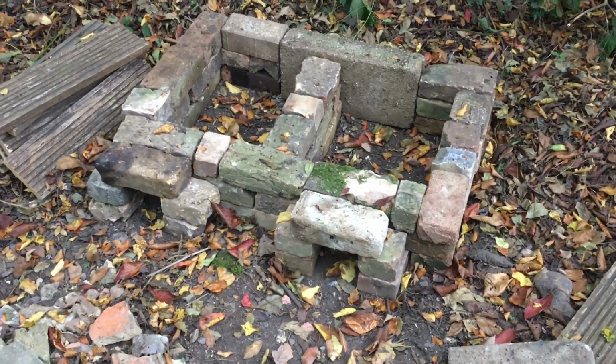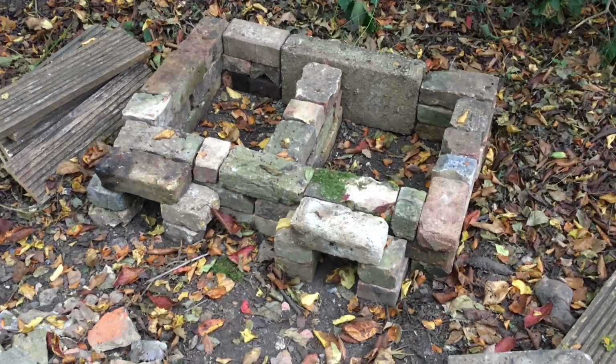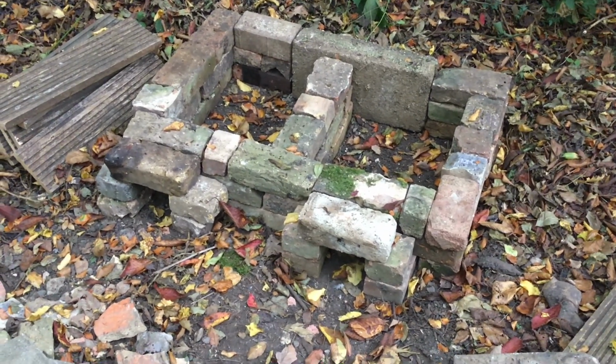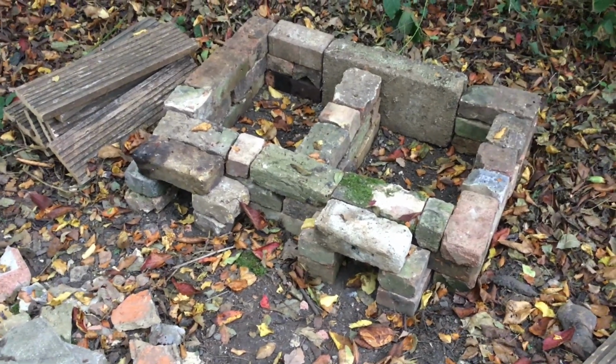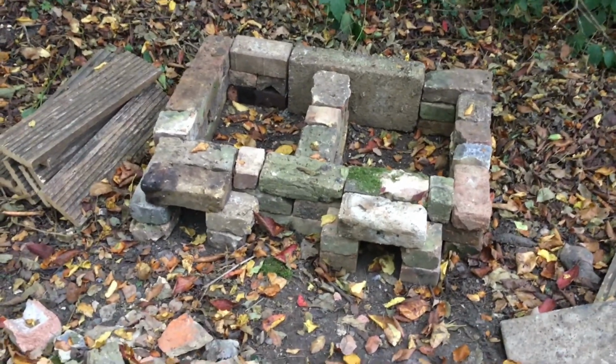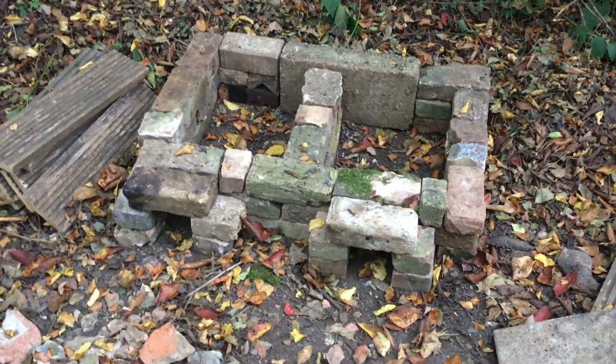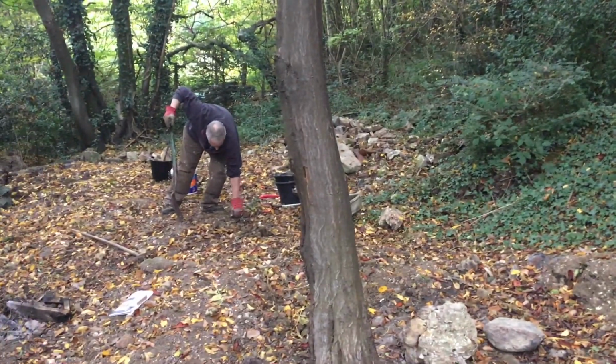Hello, welcome to Wild About Nature again, and it's hedgehog saving time because the hedgehogs are dying and there's not a lot of hope at the moment, so it's important we do all we can. So we've already seen the first habitat down the way. This is the second kind of design, made from old bricks. I've got my slaves here working hard.